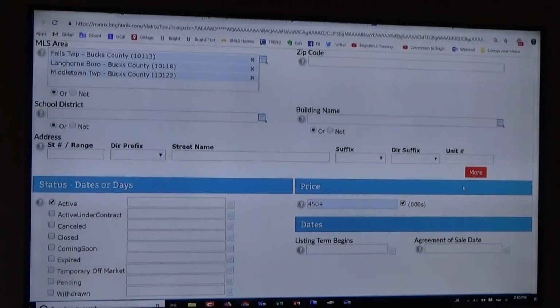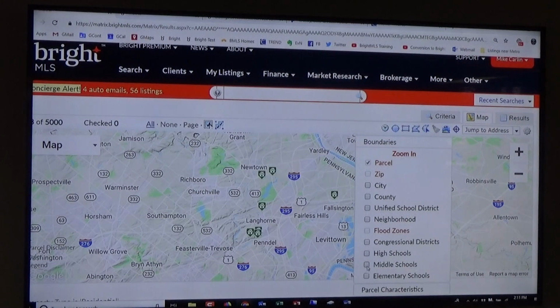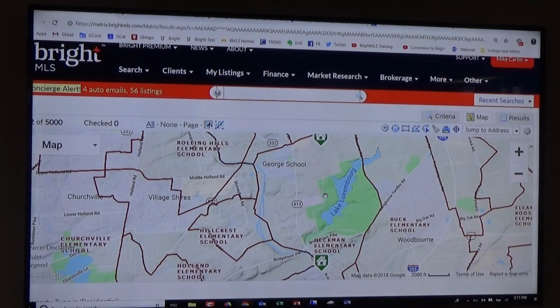Because they changed. They do, and that's the next thing I was going to tell you about. You want to be really careful with this, because if you turn this elementary school layer on, and you tell someone that this is absolutely the boundary for Heckman Elementary School, frankly, I question whether this is accurate, because it changes often. This is the last version Google's gotten, so I think you always want to leave it in the hands of the buyer. Hey, if you want to make sure this house you buy is in Heckman Elementary School area, here's the address for Heckman Elementary. Go call them or go to their website and make sure. Heckman's closed? That tells you what you need to know.